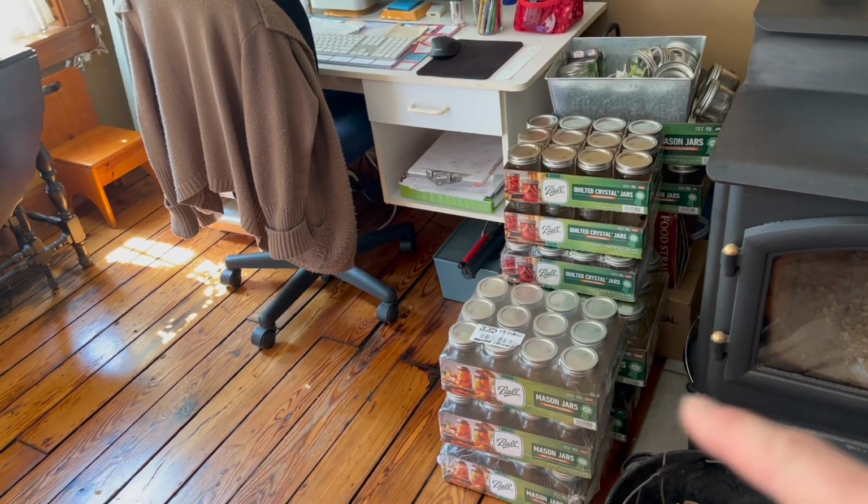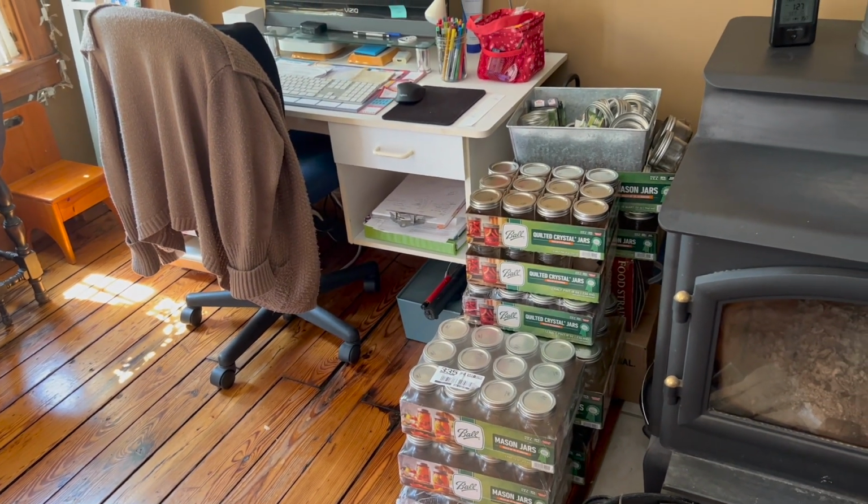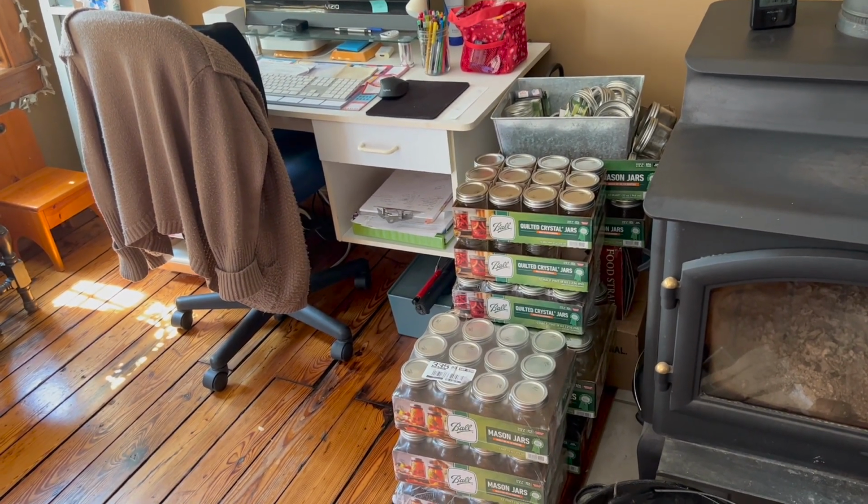I had jars on both sides of the desk, and now I need to fill these jars.